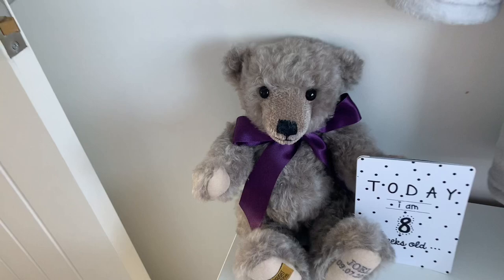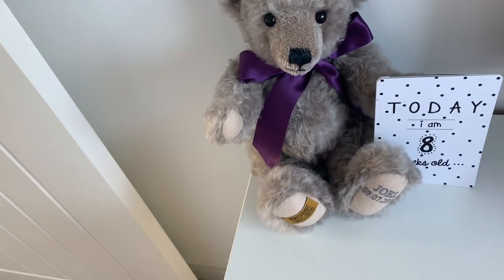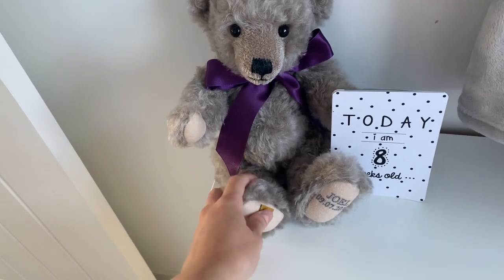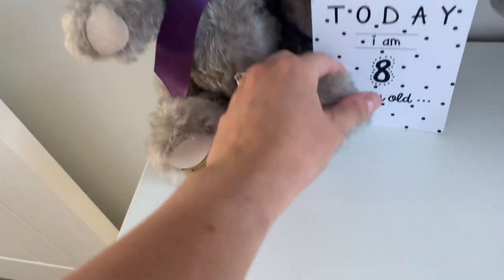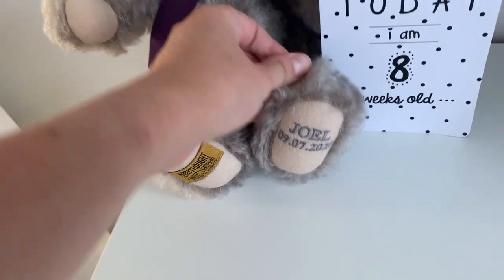So she wanted to buy Joel one as well. I'm not sure whether I'll let him walk around with this when he's older because it is quite special. So it's the kind of bear that would just sit on the shelf so it doesn't get ruined. But it's really, really soft. And then it's personalised with his name and his date of birth.